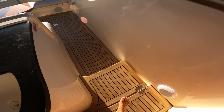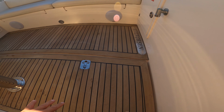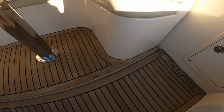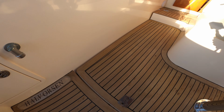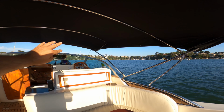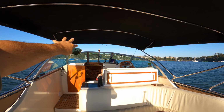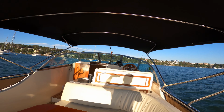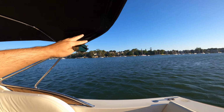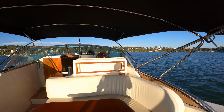All the teak is in perfect condition. The caulking is fantastic. The thickness of the teak just looks original. And that's down to the boat always having been covered. So this area, whilst the clears are not in place, it does have clears that go around the two sides and the front of the windscreen. It has a cover that goes over the clears. So whenever the owners have finished up with the boat, it's completely enclosed all the way to the transom. So basically this cockpit area never sees the weather.